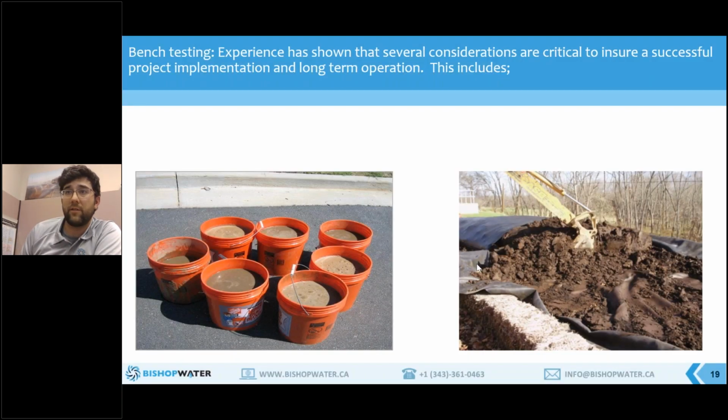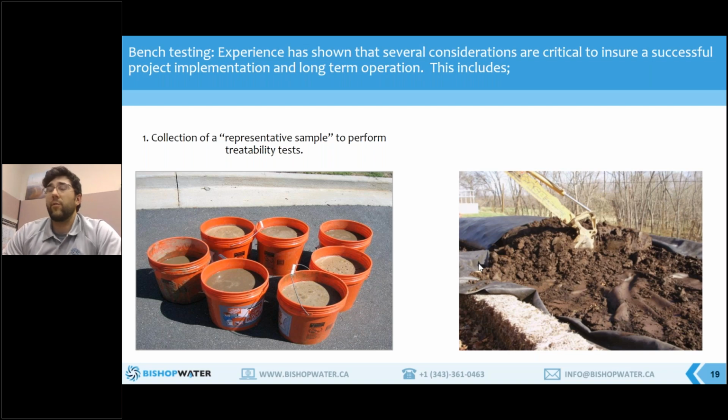Okay, next couple slides are focusing on what we do in advance of getting out to a project site. So the bench testing, the treatability testing phase of the work.